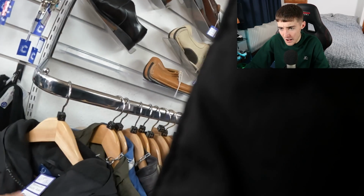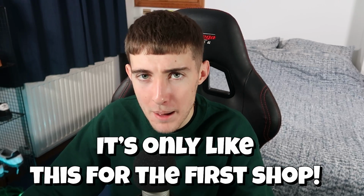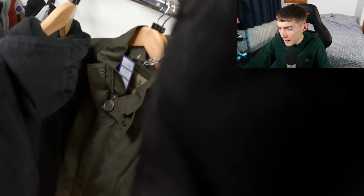We started off pretty well. There were so many mad coats in this charity shop, starting off with this Fred Perry coat. It's a bit hard to see. I did block the frame a little bit. That is my bad. But then there was this Barbour coat behind it. Like, how am I finding a Fred Perry and a Barbour coat straight off the bat? And when you thought it couldn't get any better, it does.